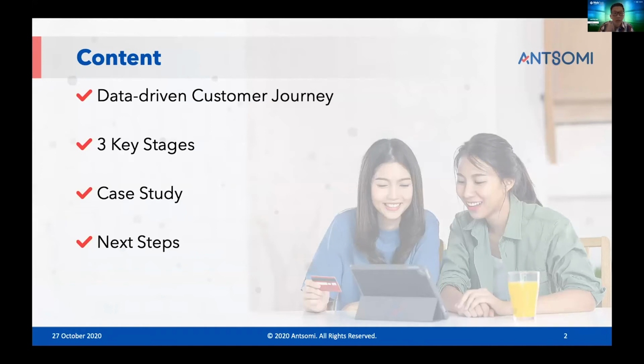Today, I will take you through the following contents. What is a data-driven customer journey? What are the 3 key stages to build such a journey? A case study, and what are the next steps?